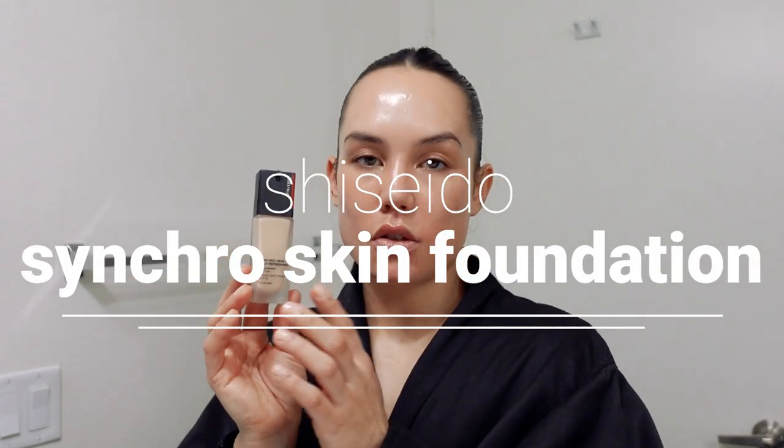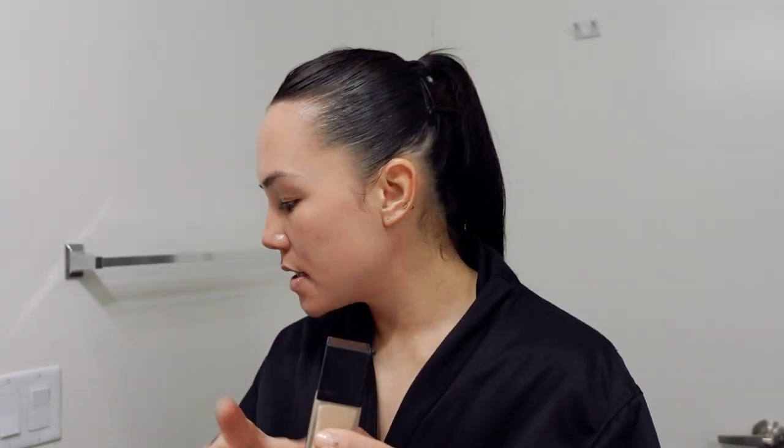Okay, so this is actually a new foundation. I picked this up because I love the concealer. I talked about the concealer in a previous video, but yeah, I loved it, so I went ahead and picked up the foundation. This is the Shiseido Synchro Skin Self-Refreshing Foundation. This is the original one. They have since come out with a more luminous or glowy version. I had a little sample. This is the original one, and I really, really like it. So this is what I'm going to wear today.